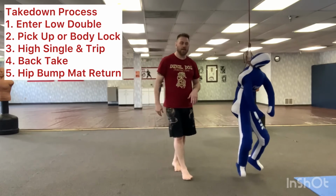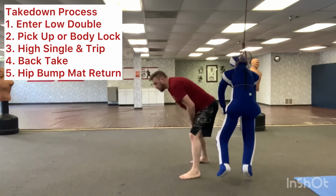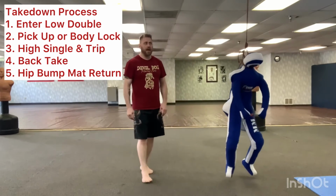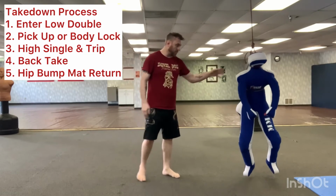I also think adding in running the pipe from here. So as he has this here, stepping back on it and running the pipe, I think he'd have good success with that. I just don't see him do it very often because, like I said, he has a game plan. He likes to do the same thing over and over again.